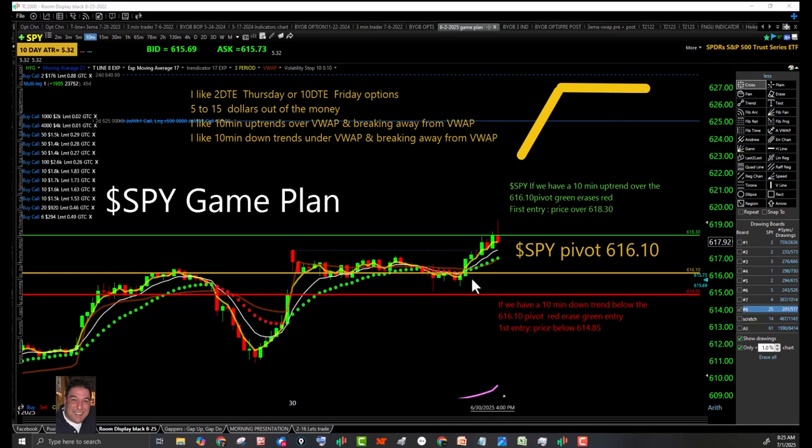Now they may give up pockets of time to the bears on pullbacks, but don't look at those like Eeyore from Winnie the Pooh. Look at those as opportunities to load up on some of your longer term positions.